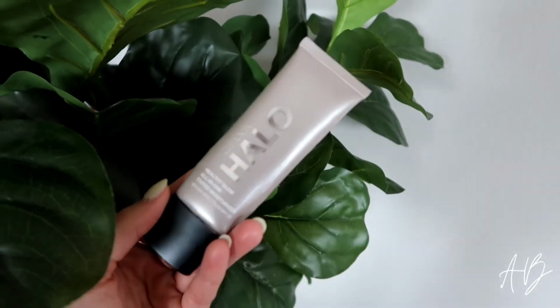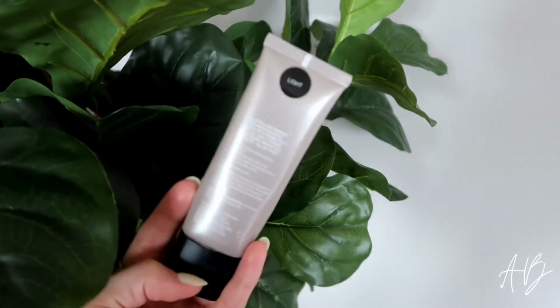My second favorite is the Smashbox Halo, and this one does have SPF in it too. It has 25. And my last and newest favorite is the Ilia drops. This one has niacinamide, squalene, and hyaluronic acid in it, and it does have an SPF of 40. This one's just a little bit too dark for me right now, so I think I'm gonna go with the Smashbox Halo for today.